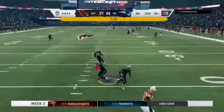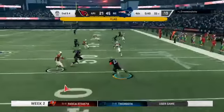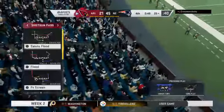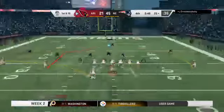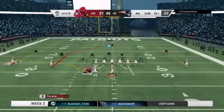Into heavy traffic, and it's intercepted. Picked off at the 22. And he'll bring it all the way back, just a yard or two shy of midfield. So cancel the interception, pass interference. And you know what else gets canceled? The return yardage. Makes the play, but now it's all for naught.